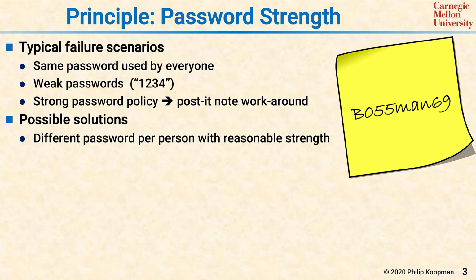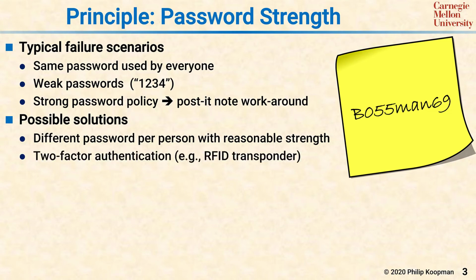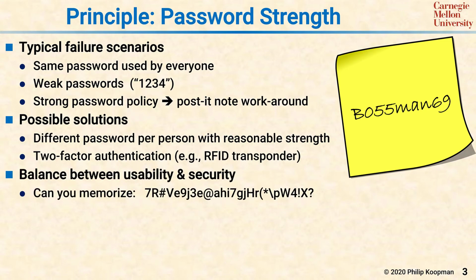Another possible solution is two-factor authentication. Although in embedded systems, this might not mean using a cell phone, but rather some sort of RFID transponder that has a code that the person has to be carrying when they access a piece of industrial equipment. It's important to have a balance between usability and security.